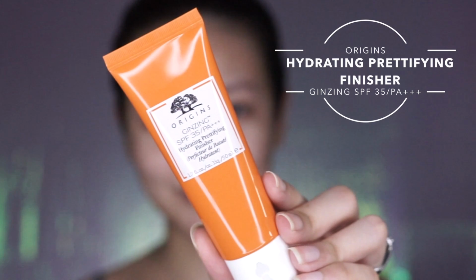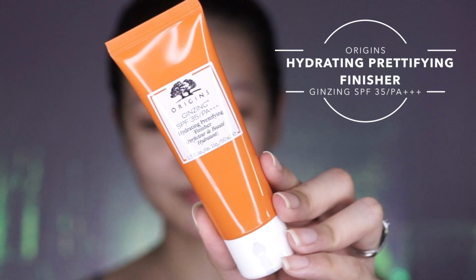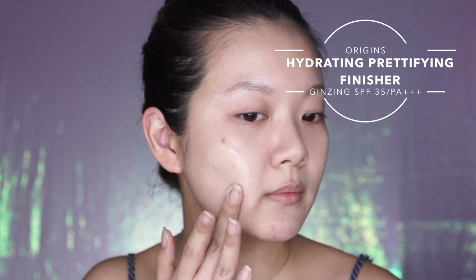I've done the toner, the moisturizer and everything. Now I'm going to apply this product called the Hydrating Prettifying Finisher from the Origins Ginzing line. This one is absolutely gorgeous. As with all the products from the Origins Ginzing line, it contains a lot of really amazing ingredients like coffee, ginseng, guava, and they are all meant to boost energy to the skin, hydrate the skin, and of course give you that really nice dewy glow.